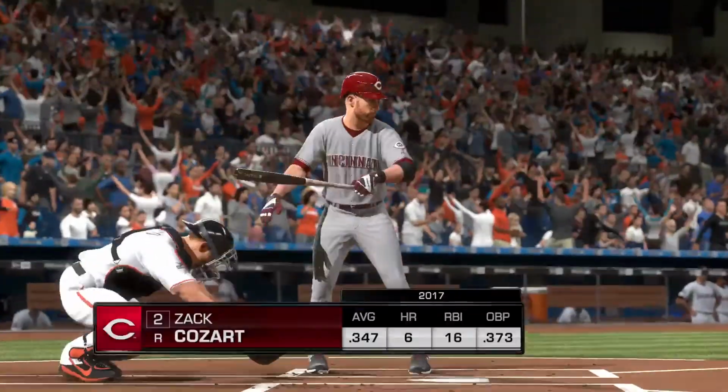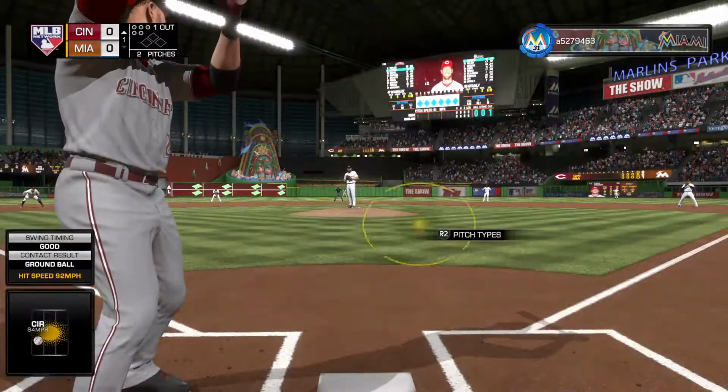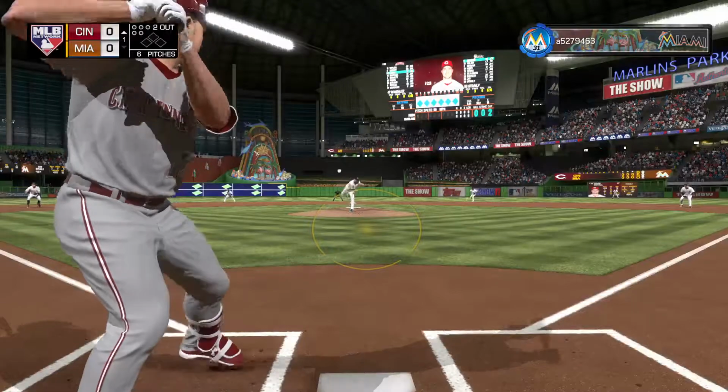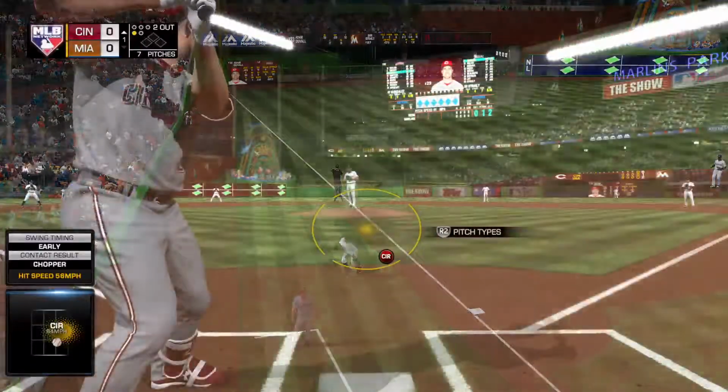Here's the shortstop, Zach Cozart. It's been a great season for him so far with the bat in his hands. He's got the average up over .300. Windup and the pitch. Tapper up the line. Foul ball, however, strike one.